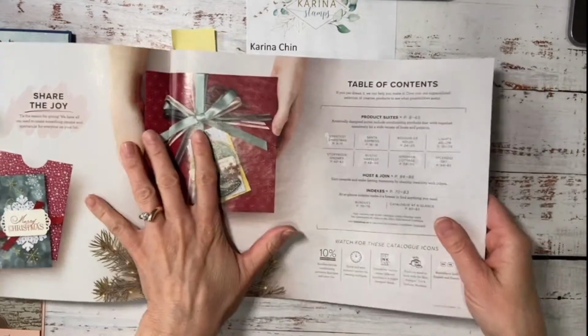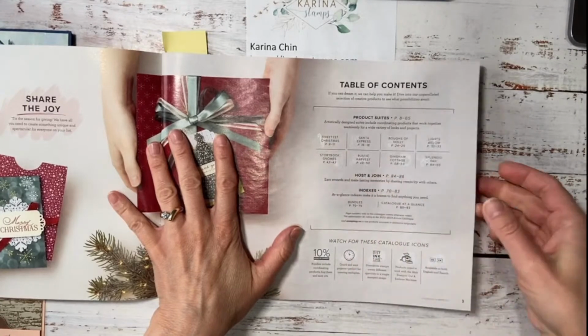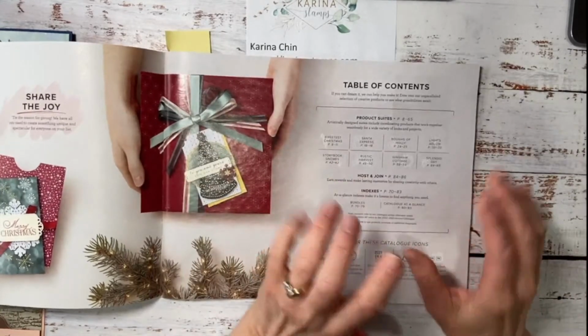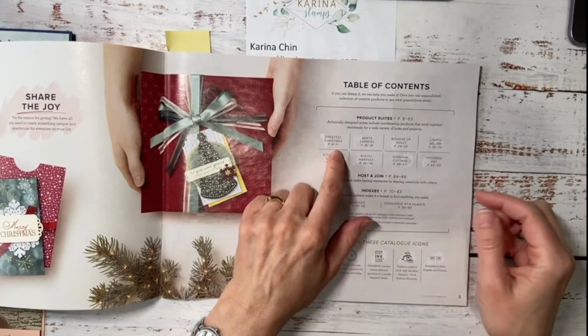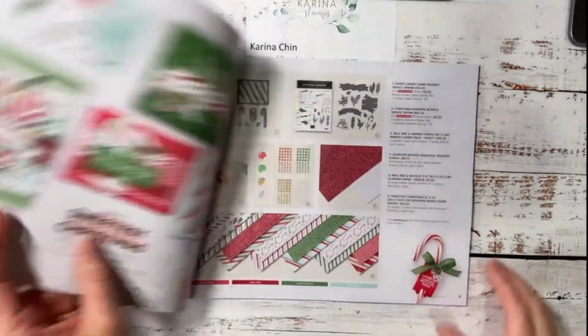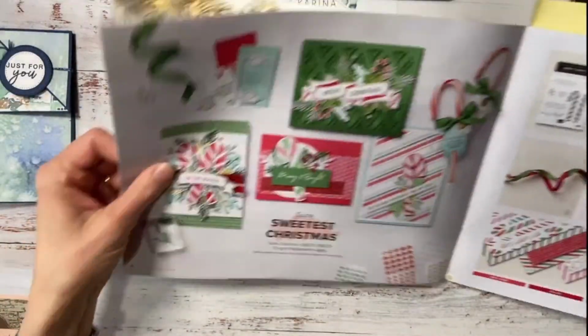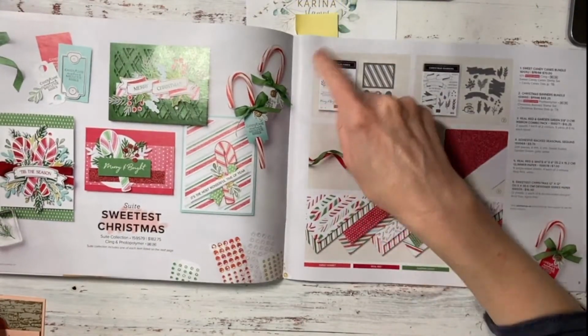The very first thing I like to look at is the product suites. Stampin' Up! puts a lot of effort, and they hire really smart designers who come up with product suites. For example, the very first one is called Sweetest Christmas on page 8. This is a beautiful suite.